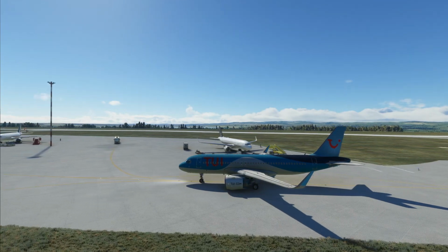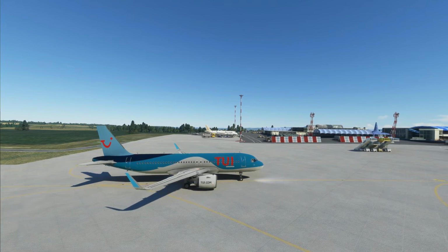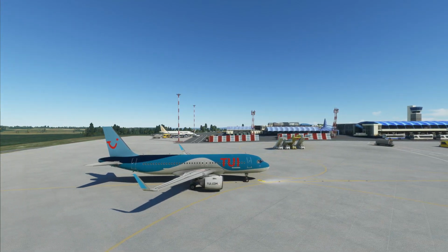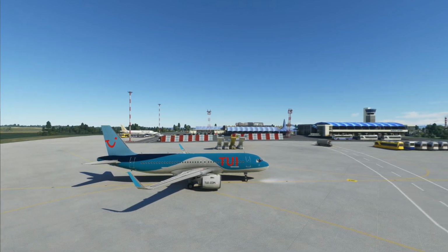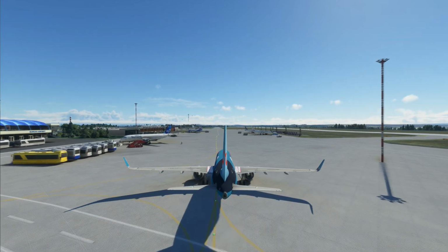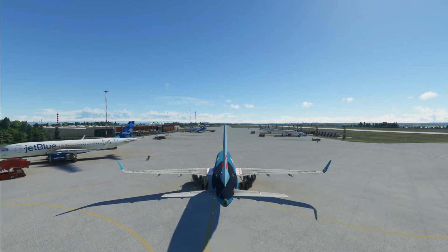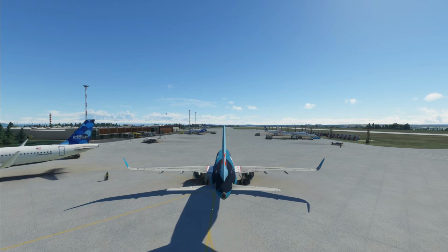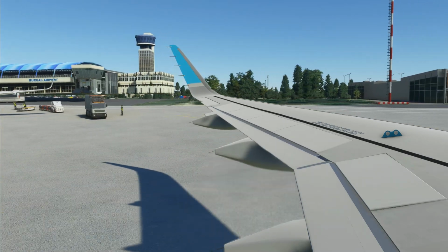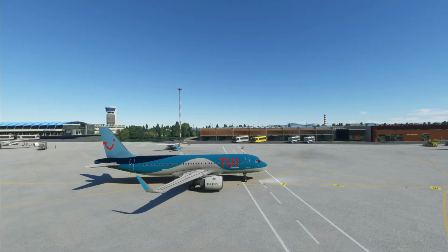We can park there where the bus is going. We need to go round. Lovely design though, you've done a lovely job on this. It's just a straightforward little bit of scenery that just makes the airport come alive a bit more. Well done. Actually, we could park next to JetBlue here. Well, we can't because there's another aircraft in the way. Let's see. Very nice. We are number 7, this will do.